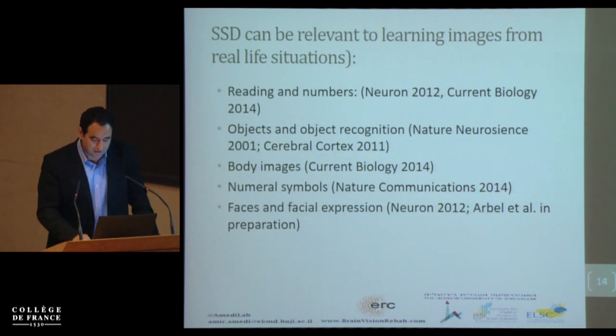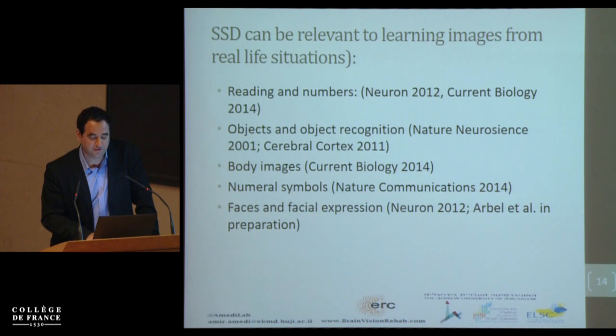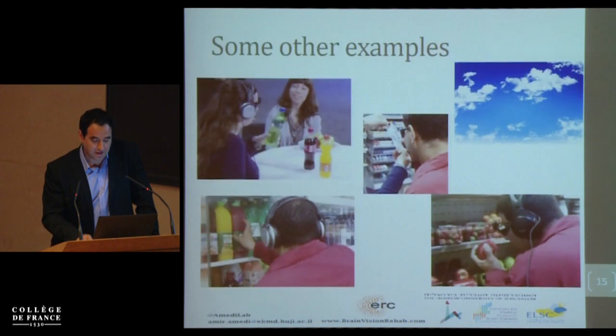So what can the blind do with this? They can learn to read text and numbers, of course much slower than vision. Everything is slower than vision. Object recognition, body images, numeral symbols, faces, and even facial expressions.